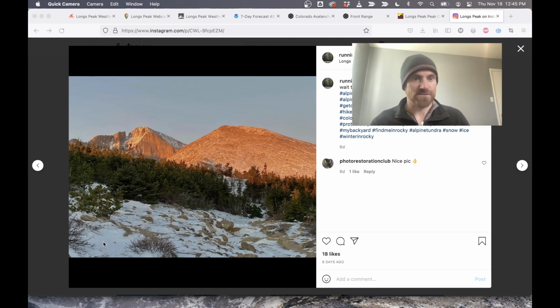Given the conditions, there is no precip. My predictions on what the snow conditions are going to be like are spot on. So great. I'm pretty happy with this, just checking the weather forecast and conditions. The one huge thing I'm worried about is that wind. It makes things really difficult, makes things so much colder when the wind is that strong.